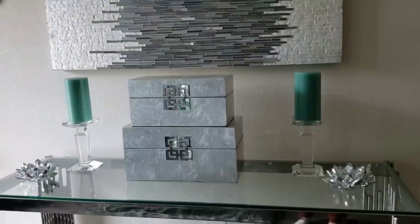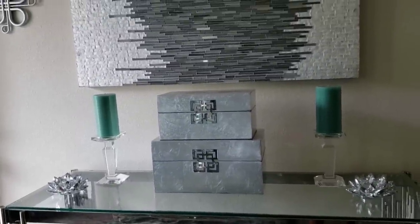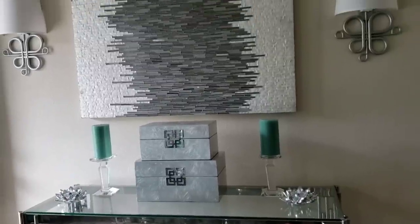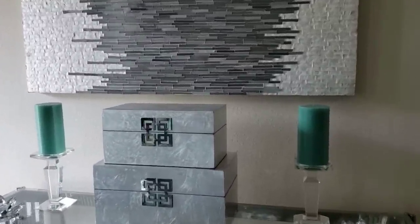So in this next setting, I just changed out the centerpiece. I added these Z Gallery Ming boxes. Now you guys, you can catch these Ming boxes on sale. They usually have them sometimes for like 30 bucks for the whole set, and that's a pretty good deal.